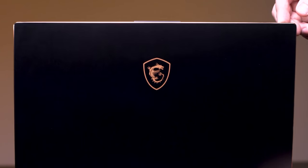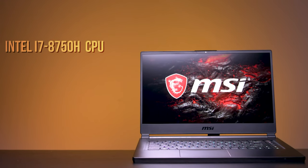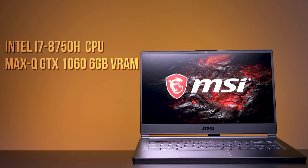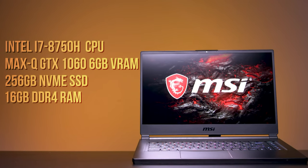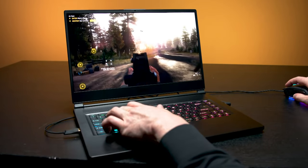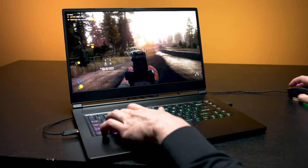So it's thin and pretty, what about what's inside? Our model came with an Intel Core i7-8750H CPU, a Max-Q cooled GTX 1060 with 6GB of VRAM, a 256GB NVMe SSD, and 16GB of RAM. This is pretty high-end stuff, but if you prefer, you can get it even more decked out with a 1070 and more storage and RAM.